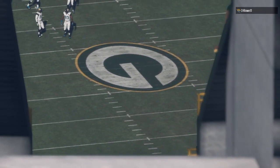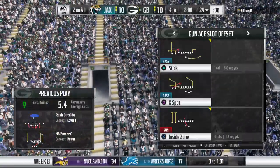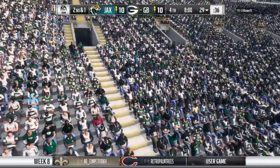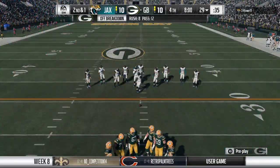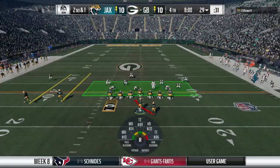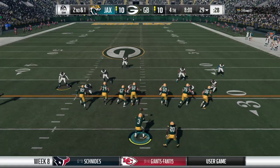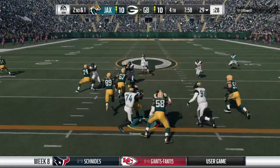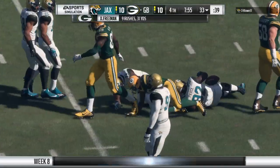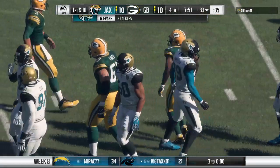Back now at Lambeau. Knotted up here at 10. That's our score as we begin quarter number 4. Second down and just one. Again, they'll run with Freeman. And he'll get it up to the 33-yard line. Just 4 yards on the pickup, but that's good enough to extend the drive.